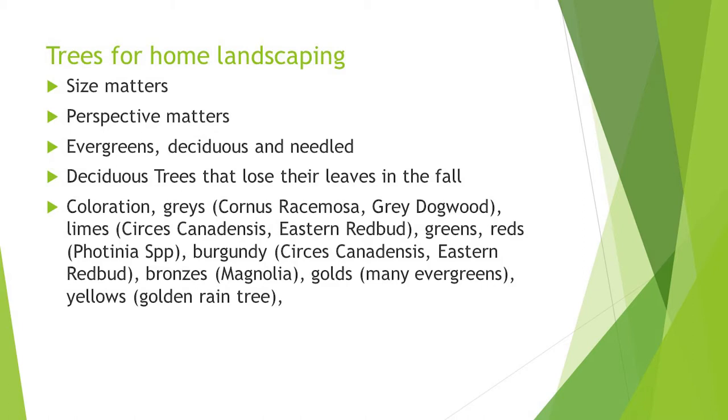That's the lime color in your redbud, the Cercis canadensis. Your greens, reds, in Photinia species, they're all green and red. They have a red edge. Burgundy, Cercis canadensis, again, eastern redbud. Bronzes, in your evergreens, you have magnolias that are green on the top side, bronze on the bottom side. They're very attractive. In a wind, you'll get flashes of the green and the burgundy, or the bronze. Golds, many evergreens, especially your Asian evergreens, will have gold tips.